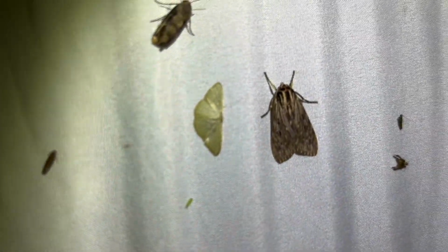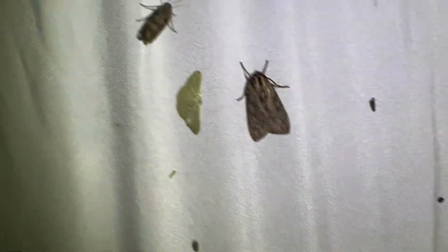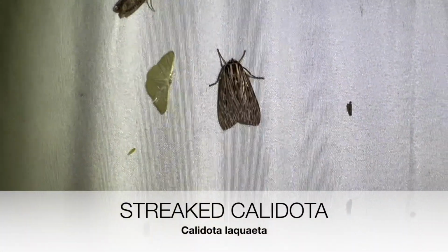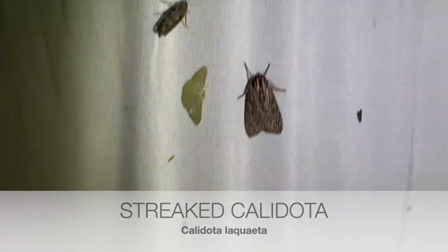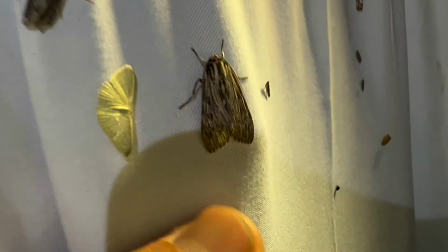Oh, Calidota laqueta. Look at you. All right, guys, this is a rare, rare moth right here. This is called the streaked Calidota. Let me put my headlamp on and see if I can tell if it's a male or female. If it's a female, I'm going to try and get eggs.